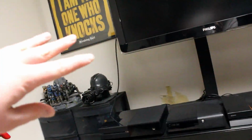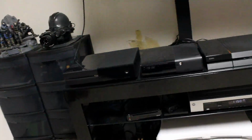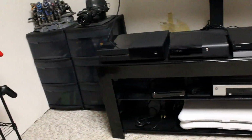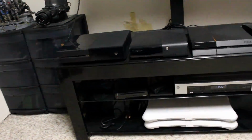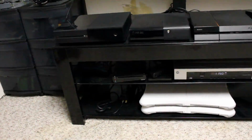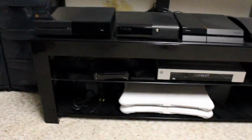You guys are seeing this annoying HDMI cord right here. That's not usually there. Right now it's there because you can kind of see it right there, that blue thing. That is an HDMI switcher, and it wasn't working. Me and my girlfriend wanted to play some Wii U, and it wasn't working, so I had to run an HDMI cord to the Wii U. So I have an HDMI switcher for all these things, but it's not working right now, and it's making me very angry, to be honest with you guys. So that's why that cord's there. I've been meaning to fix that. I haven't gotten around to it yet.